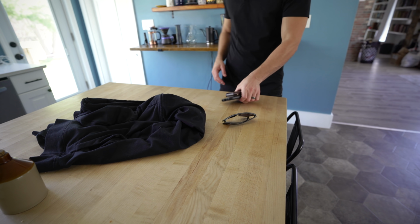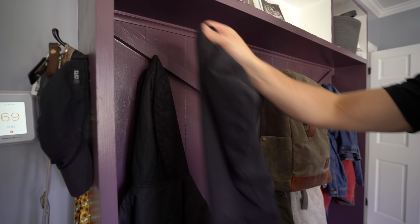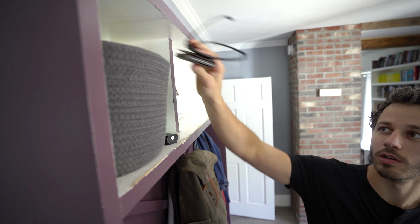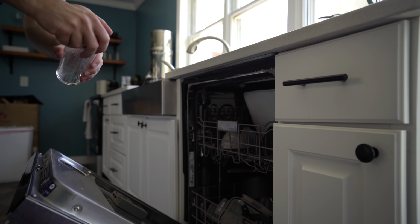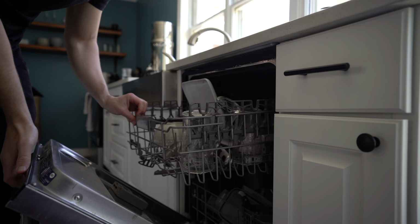So have a place where everything belongs so that when you walk in the door, your coat goes on the coat rack, your keys go on the hook, your wallet goes in the basket, your backpack gets hung up, a water bottle gets put in the dishwasher. Everything should have a home so that it doesn't build up.